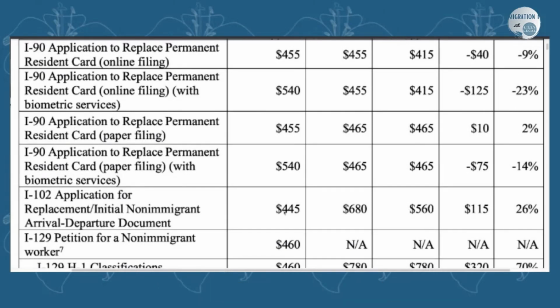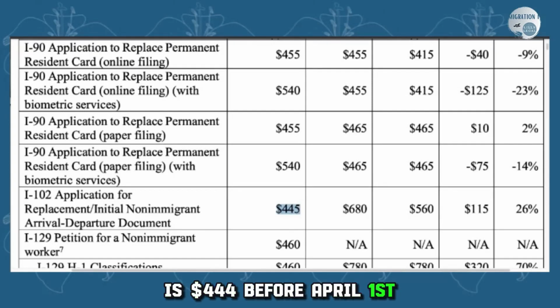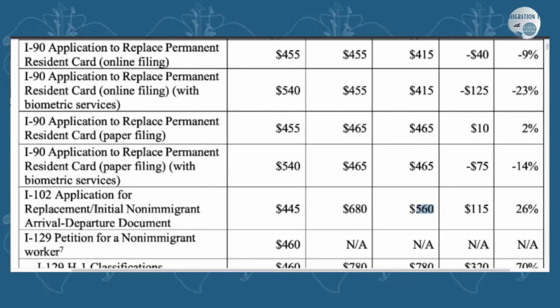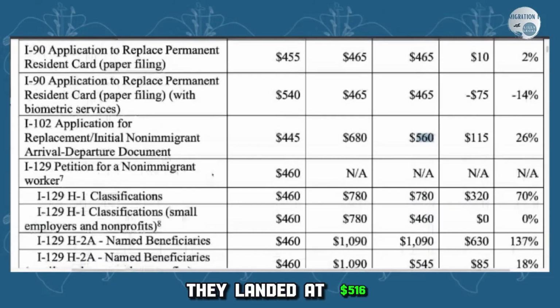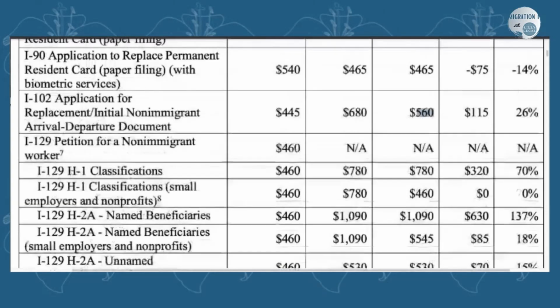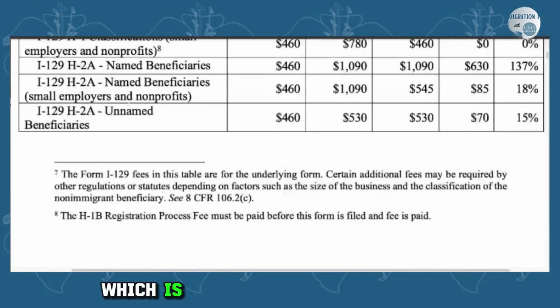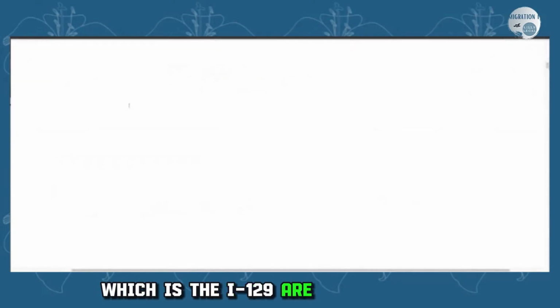If you are trying to file to replace your I-94, you're going to pay the $560 instead of $445. So this is very important, because right now to file an I-102 to replace your I-94, the proof that you entered the US with documentation, is $444 before April 1st. After April 1st, it's going to be $560. They wanted it to be $680, but they landed at $560.